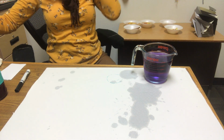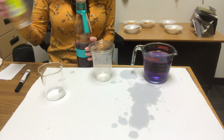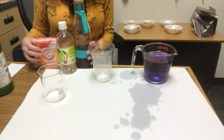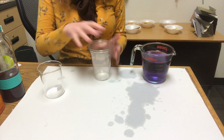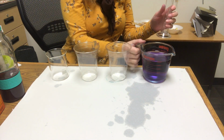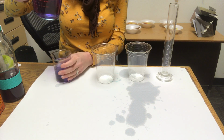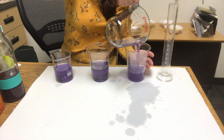And I'm going to pour some of it into my different containers. How many? I have cranberry juice, that's 1. Vinegar, that's 2. Baking soda, that's 3. And lemon juice, that's 4. So I'm going to have 4 containers. Now, with nothing added to it, it is purple, right? So I need 1, 2, 3, 4 containers. And I'm going to pour a little bit in each of the containers, hopefully without making a big mess everywhere. So there's some in that one. Some in that one. Some in that one.